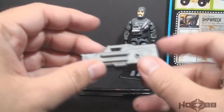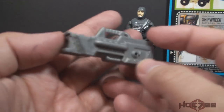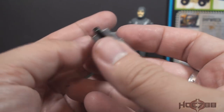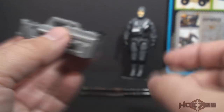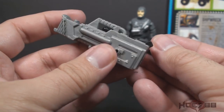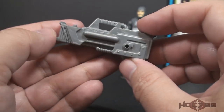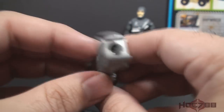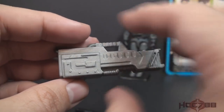Next, we have the spring-loaded missile launcher. This was a gimmick that a lot of 90s figures came with. It is in silver plastic with a black trigger. It came with two black missiles, and this missile launcher is actually new to Shipwreck. This is not a reissued accessory. The detail is acceptable, but not exceptional.